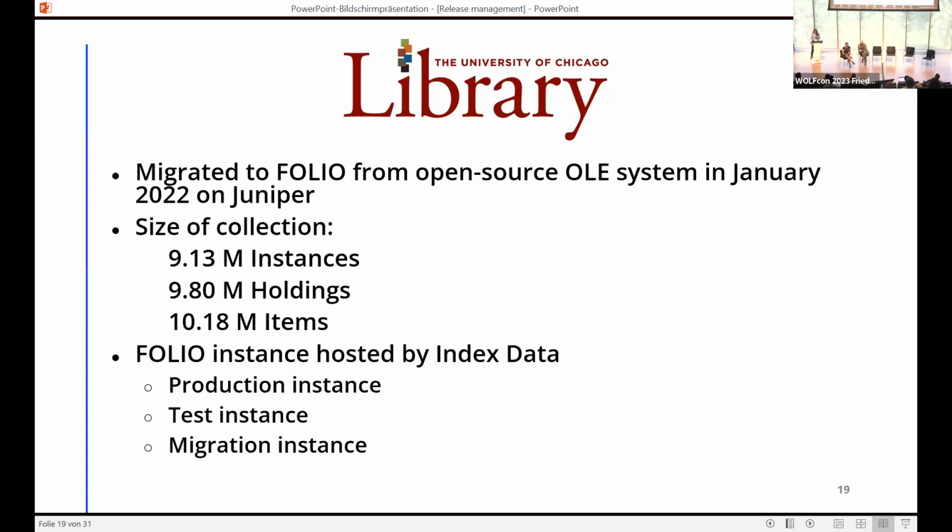We have about 9.13 million instances, close to 10 million holdings, and over 10 million item records. So that's about the size of our database. Our Folio instance is hosted by Index Data, and we actually run 3 different versions. We might be a little more intense about this than some people, but we have our production instance, which is fairly self-explanatory. We also have a test instance. The test instance pretty much always has to be on the same version of Folio as production because we use it for our production workflows.